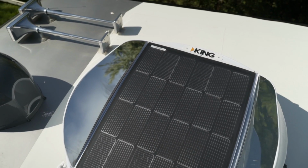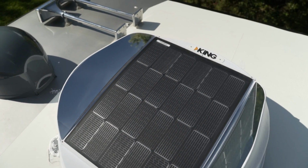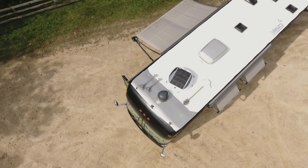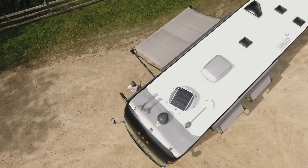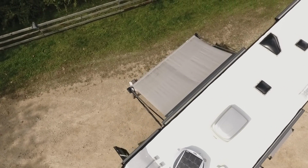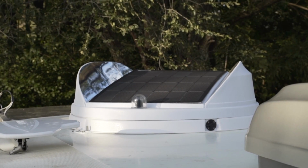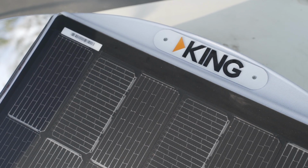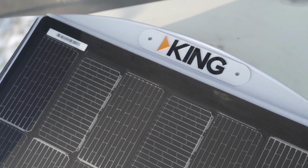The King Helios is a smart, clean, and efficient solar tracking and generating system designed to advance solar accessibility for those who live life on the go. The patent-pending modular Helios design pairs a raised rotational light concentrating platform featuring an array of specialty solar cells with proprietary and intelligent sun tracking technology.